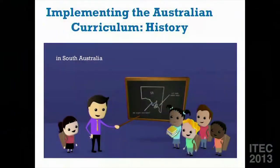The introduction of the Australian curriculum presents an ideal opportunity for us to really think about what it is that we want our students to be learning, but also how it is that we want them to experience that learning. You may be aware that we've got the Australian curriculum, but each state is responsible for the pedagogical approach that the Australian curriculum is going to be delivered through.